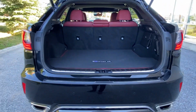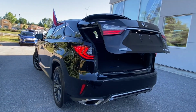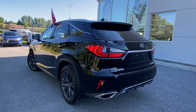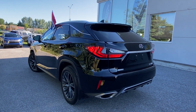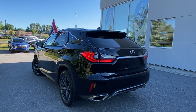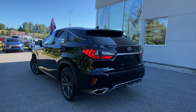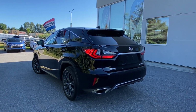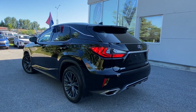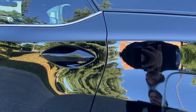Before we hop inside, let's talk a bit about the powertrain. So this has a naturally aspirated 3.5 liter V6, and even in 2021 Lexus is still making this engine. This 2016 one only has 39,000 kilometers on it. If you know anything about Lexus, Toyota, these 3.5 liter V6s are basically bulletproof. So this one has tons of life left. You have an 8-speed automatic transmission, and the car makes about 295 horsepower and about 270 pound-feet of torque, and it is all-wheel drive. Now let's hop inside.